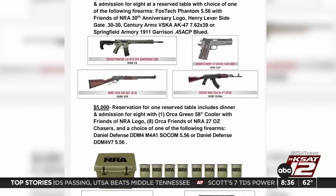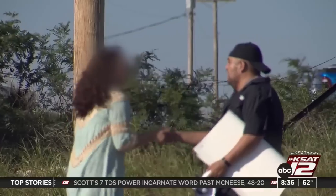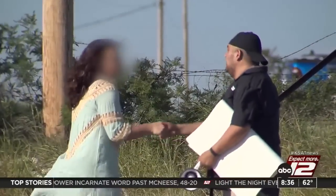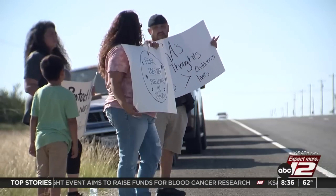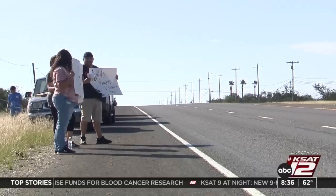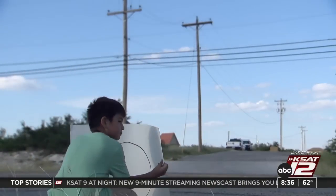According to the event's flyer, if you make a large enough donation, you can receive an assault-style weapon. We asked if any of the organizers of the Friends of NRA event would like to speak to us, but they declined. A woman who was attending the event came to speak with one protester. She explained she respected what they were doing and hopes the protesters had the same respect for them.